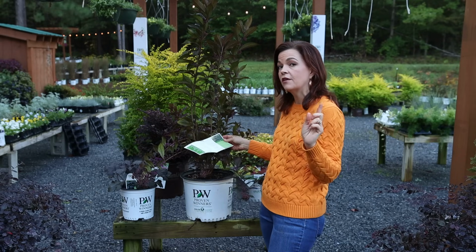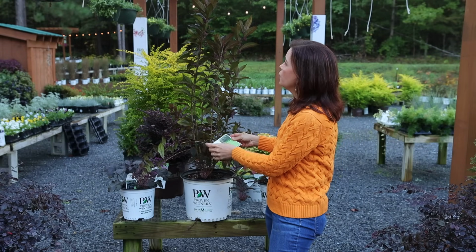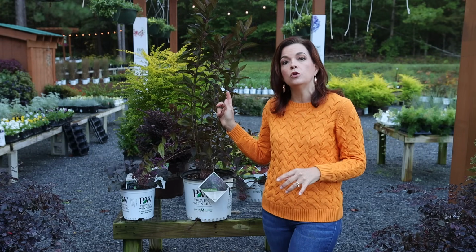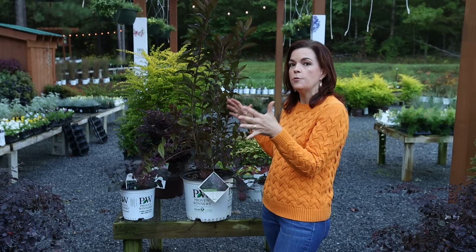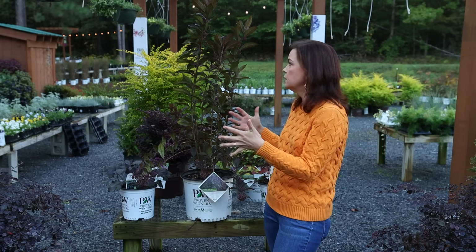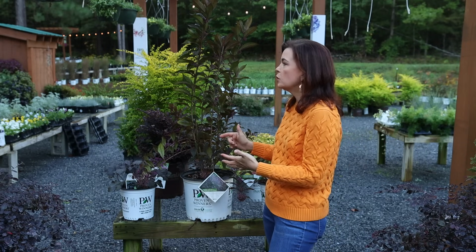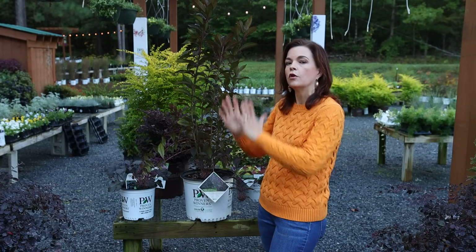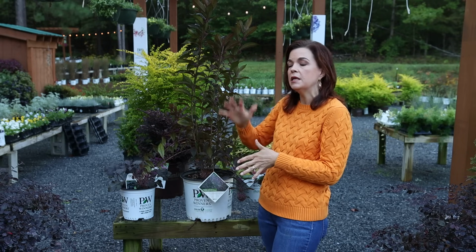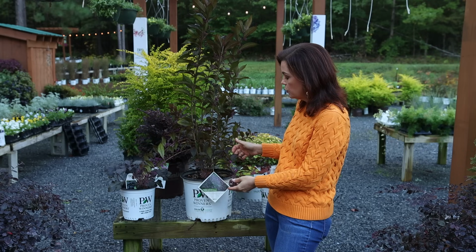It is hardy in zones 5 to 8. It is full sun. It's basically going to get 4 to 5 feet tall and wide, but it blooms on new growth. So if you need to keep it right at a 3-foot or 4-foot mark, you can easily prune it in late winter and keep it nice and compact for you. But Pearl Glam is unique because it is more vertical than it is wide. So even if you have a tight space that you need some height in, Pearl Glam would be a beautiful one.